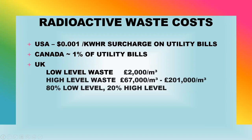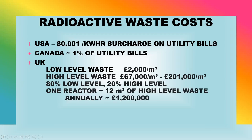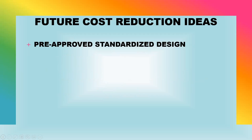But what does that mean? In the UK, you might have low-level waste, about 80% of all of the radioactive stuff you have. It could be a piece of stainless steel that got radioactive, maybe part of the turbine that had some spillover of radioactive materials, but it's not considered to be really high-level nuclear waste like you have inside the fuel rods. And 20% would be high-level. So one reactor in the UK, maybe 12 cubic meters of high-level waste annually. Annual cost of 1.2 million pounds.